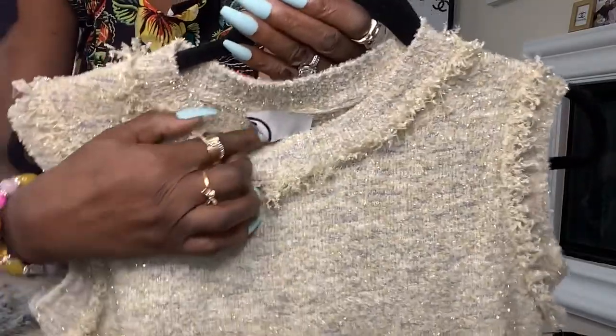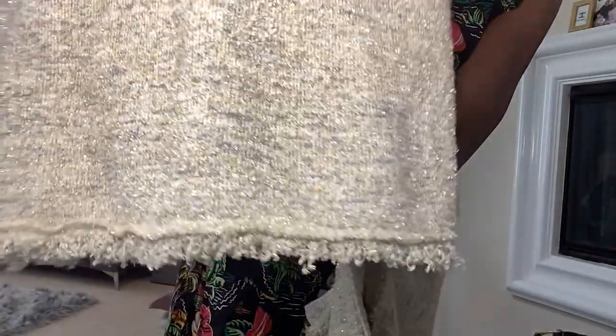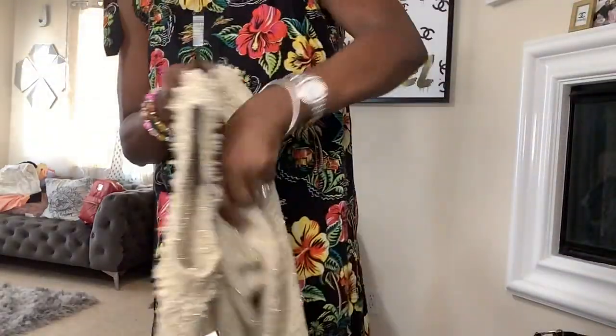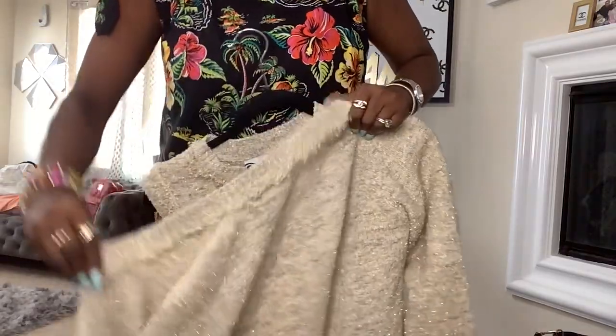So this is by somebody, but then they cut off the label. Beautiful pockets, like Chanel would do. The bottom is fringe, like Chanel would do. It's a two-piece. And here's the cardigan that goes over it. Nice for the holidays, huh?